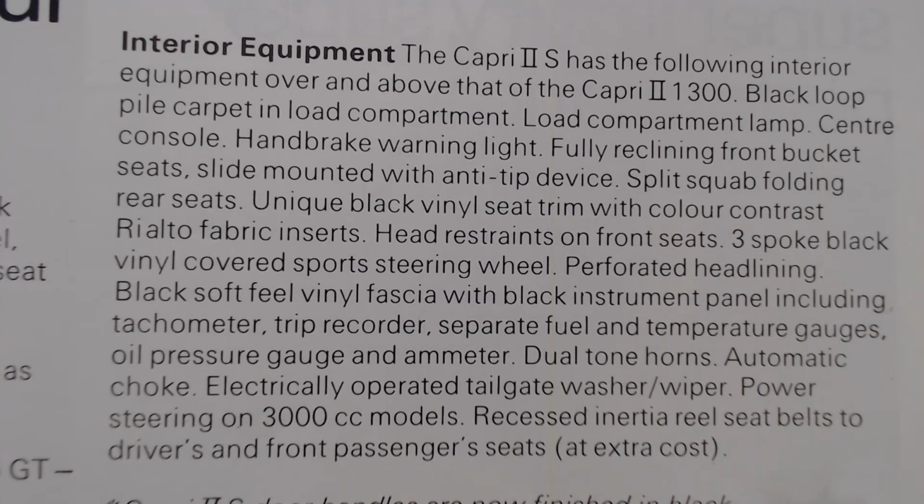I'll just pick a few things out. What have we got on there? Head restraints, of course, 3-spoke black vinyl covered steering wheel, perforated headlining, black soft feel vinyl fascia, black instrument panels including tachometer, trip recorder, separate fuel and temperature gauges, oil pressure gauge and ammeter, dual tone horns, automatic choke, electrically operated tailgate wash wipe, power steering on the 3 litre model. So all the good stuff there.